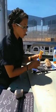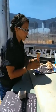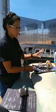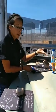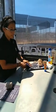So what we're going to do is we're going to kind of see how well these sunscreens work. And this experiment's going to be pretty easy. All you're going to need is a couple different types of sunscreens. You might have these already around your house. And you can test different things with them too.